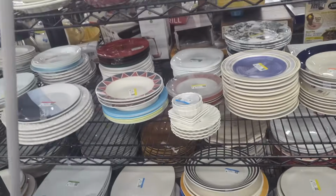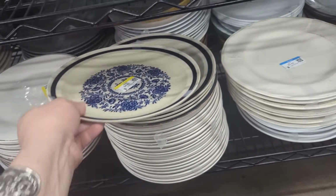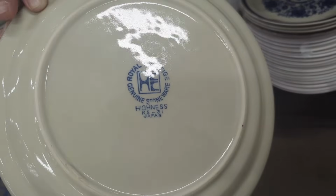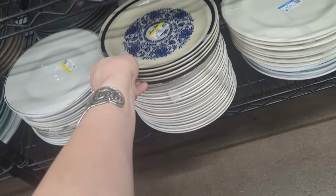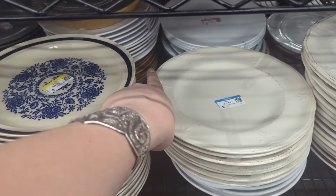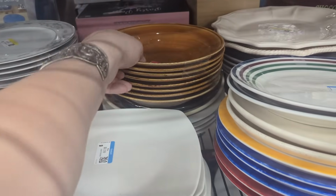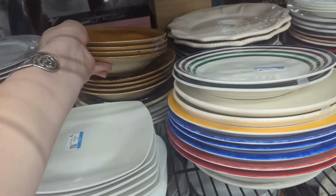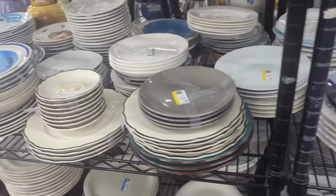And then we got plates. Woohoo, plates. What do we got in plates today? Those are pretty. What are those? Royal Prestige Highness. There are 4 of them. 4 for $4.49. Looks like there might be something old back there. Oh, I think it's this. Yeah, it's this same thing. So nothing too terribly exciting or old. So we can pass on that.